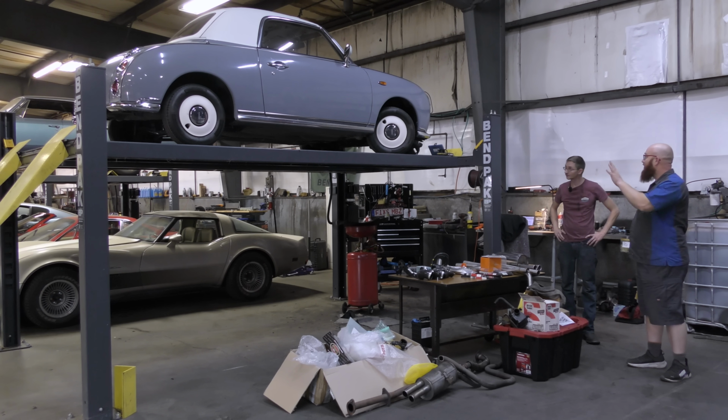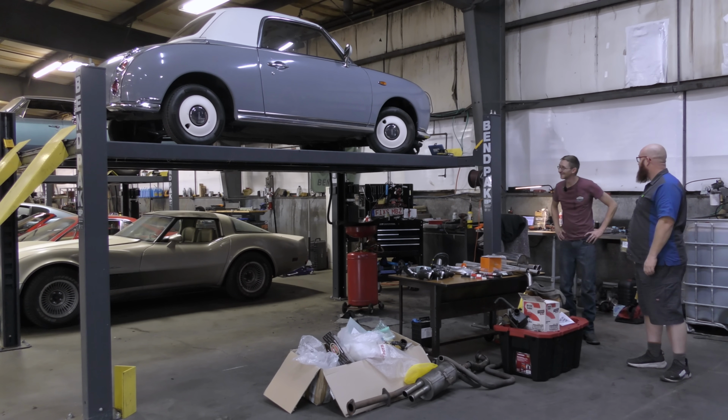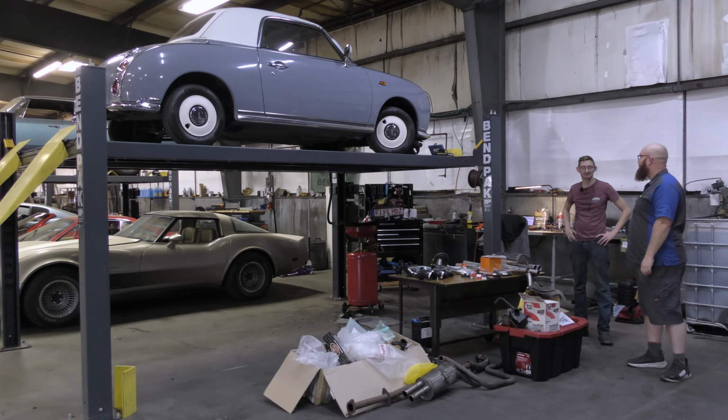Are you having fun in Highlander land? Yeah, it's honestly kind of a joy to work on. Everything's pretty clean and it's all straightforward and simple.